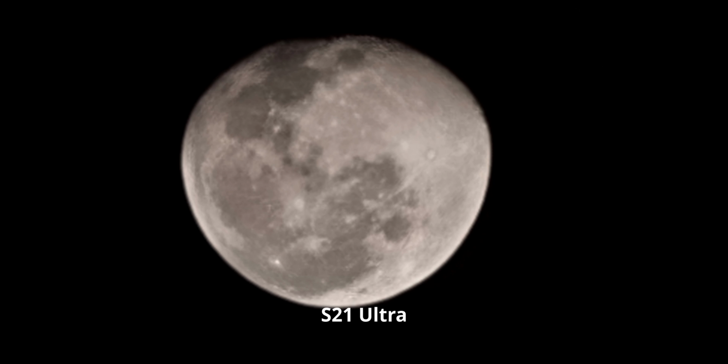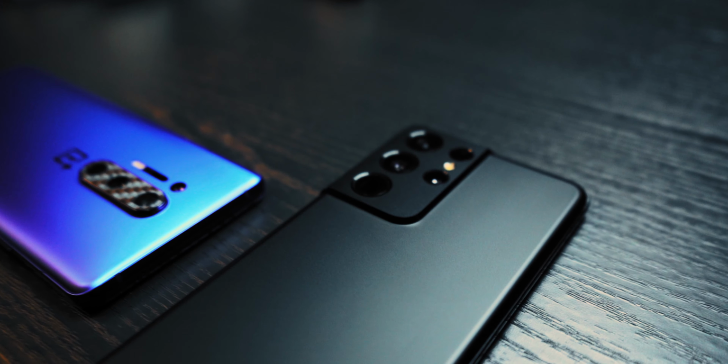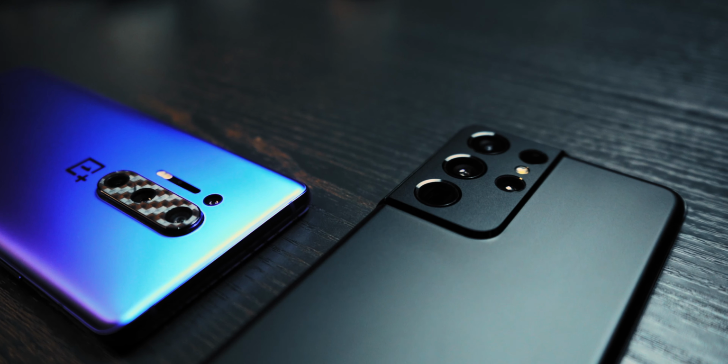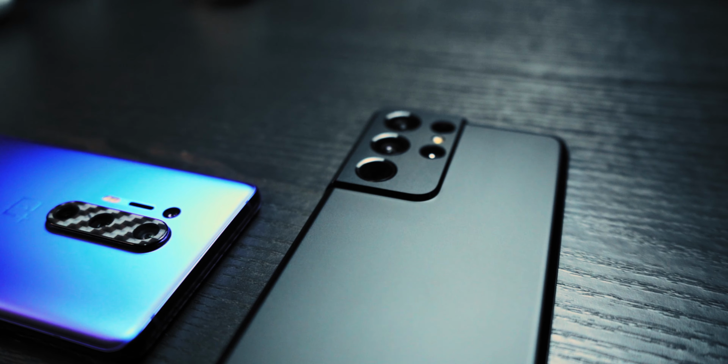Then obviously we can go much further on the S21 Ultra with 100 times zoom, and well, this is basically something that the OnePlus 8 Pro just cannot do. Its maximum zoom range is 30 times, so yeah, it couldn't have even taken the image even if the moon was present. So yeah, kind of an odd ending to a camera comparison with just the S21 Ultra's images, but the point is, the S21 Ultra is basically the king of zoom, at least at this point.